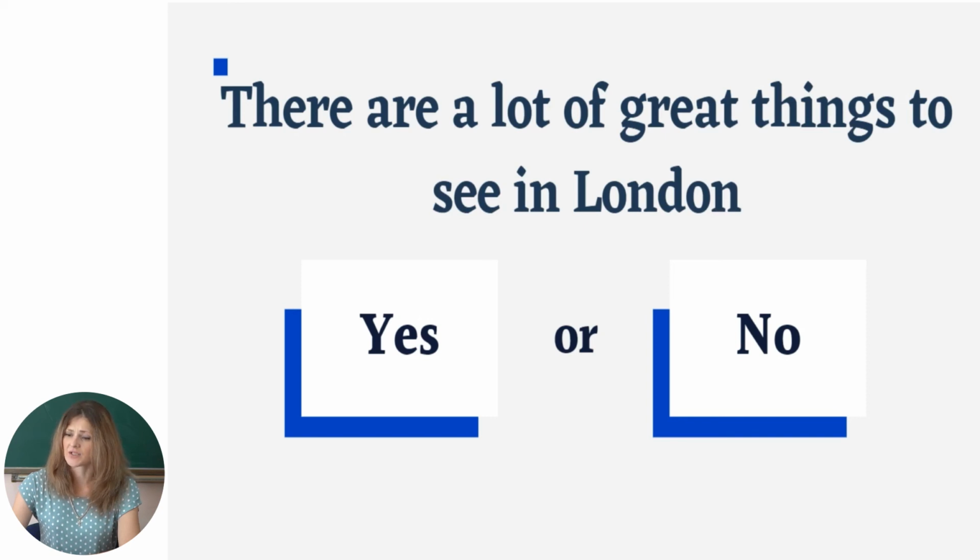Okay, the next sentence. There are a lot of great things to see in London. Yes or no? So try to remember. Yes, there are many interesting and beautiful things to see in London. Let us see what they are. Okay, double-decker, the London Eye, the London Zoo, Big Ben, and the Tower of London. Very good. So it means that there are a lot of great things to see in London.